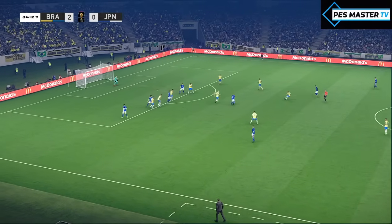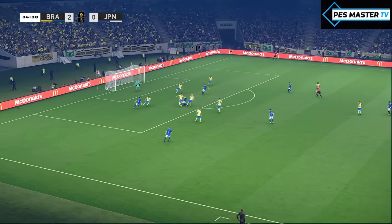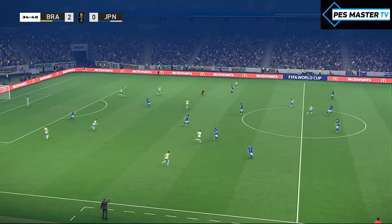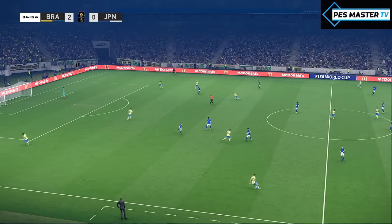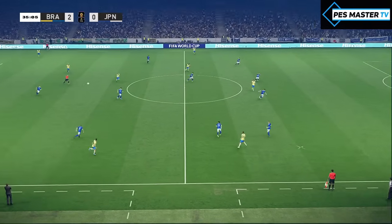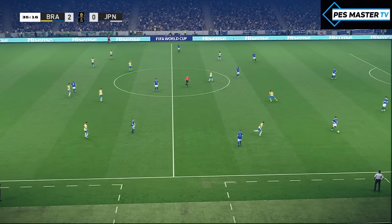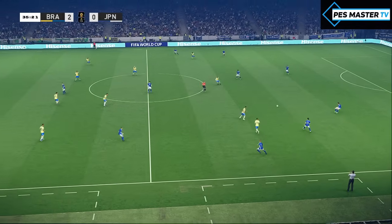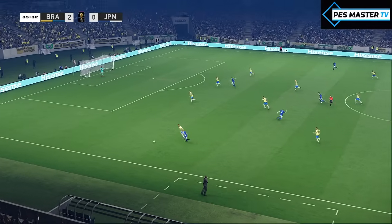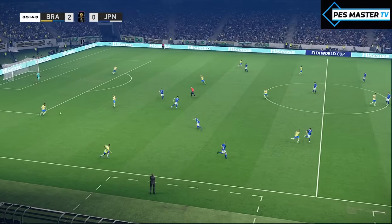Duan. And he welcomes it in. Marquinhos with a fine tackle. Referee has just said play on. Gabriel. Casemiro. Rafinha looks to get on the end of this. That's really well manoeuvred. Doan. Can he get onto this? Danilo cuts it out. Casemiro.